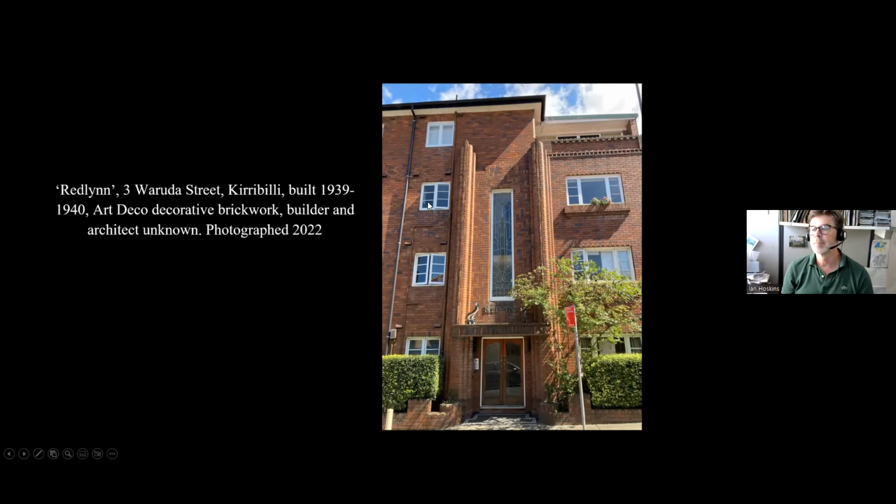It's got aluminium windows. So when you go and look at that in Waruda Street and Kirribilli Avenue, you'll get to compare the two, both lovely buildings, but the difference that retaining timber windows makes for the appearance of a building. Unfortunately, I don't know the architect of this. I'm not even sure if we have the architectural plans in the collection. Most have survived, but some haven't. But that's an ongoing quest.